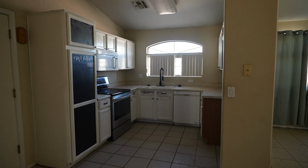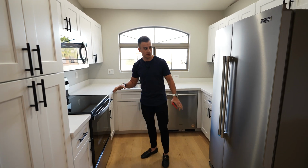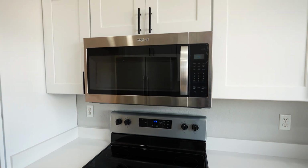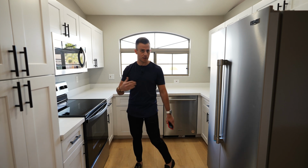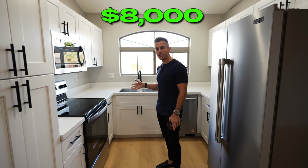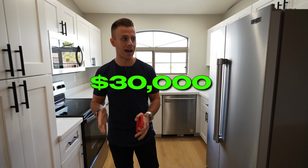So in the kitchen, you can see the before. We tore out the kitchen and did new cabinets, white shaker cabinets. We ended up doing new appliances. We actually got all these appliances for like $1,500. We bought a bunch of appliances during Black Friday, which helped out a ton. I think we got like 15 microwaves, 15 stoves, 15 refrigerators, etc. for all the flips that we're doing right now. Obviously we did a new sink, new hardware and everything. Overall, this was a really easy kitchen to do. We probably spent like $8 grand or so in the actual kitchen itself. Again, this entire project was only $30,000.